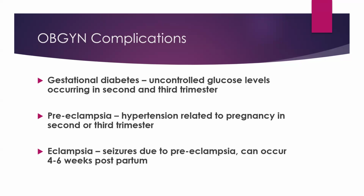And then eclampsia, that is seizures due to preeclampsia. So a patient who is 10 weeks pregnant who is seizing, they have epilepsy. A patient who is 37 weeks pregnant and seizing, that is likely eclampsia. And the eclamptic seizure is due to hypertension or preeclampsia. Also to note is that eclampsia can occur 4 to 6 weeks postpartum. So if we have a 3-week-old and mom is seizing, consider eclampsia.